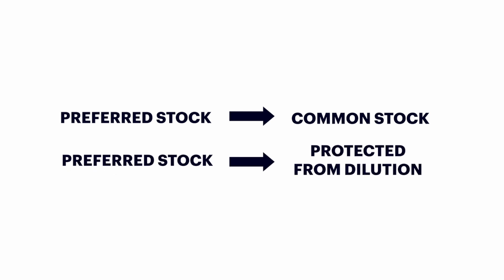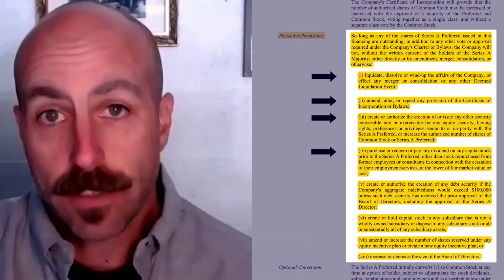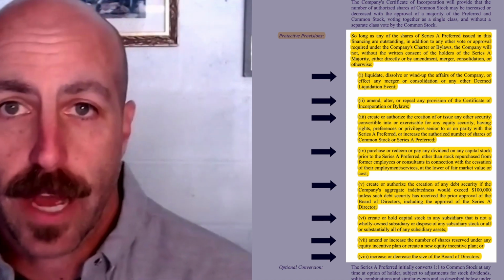There's a couple other things here. All preferred stock is convertible into common stock. Usually in a good exit, all that preferred is going to convert into common. There are some anti-dilution protections that are built into preferred stock as well. But what I really want to focus on are these protective provisions. This one's a little bit different than the pre-money valuation because there's usually not a ton to negotiate here. Protective provisions are going to be a long list of things that you're going to have to go to your investors to have them approved before you're able to take those actions.